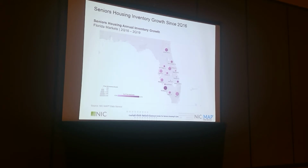No. Okay. So the markets with the most inventory growth, which is the size of the circles, so far were Fort Myers at about 1,750 units, Miami about 1,650, Jacksonville at 1,200, Orlando at about 1,100, and rounding it out is Tampa at about 1,000. But these 5 markets comprised about 2/3 of the total inventory growth in the past 3 years, and Fort Myers itself comprised 17% of that inventory.